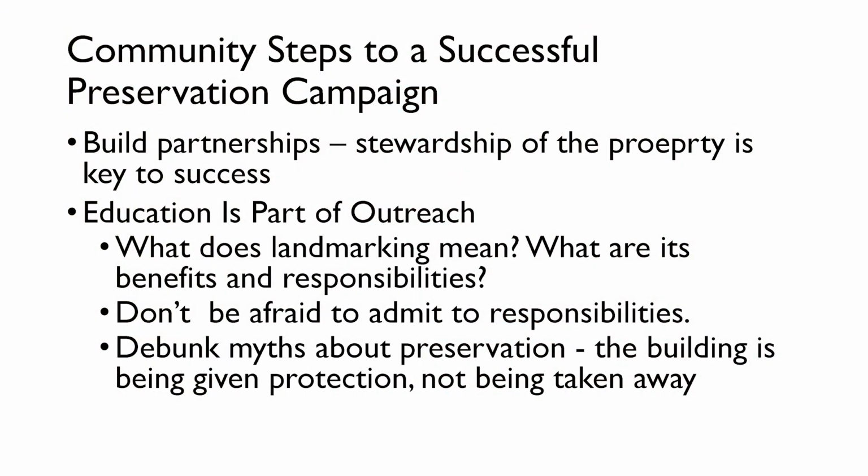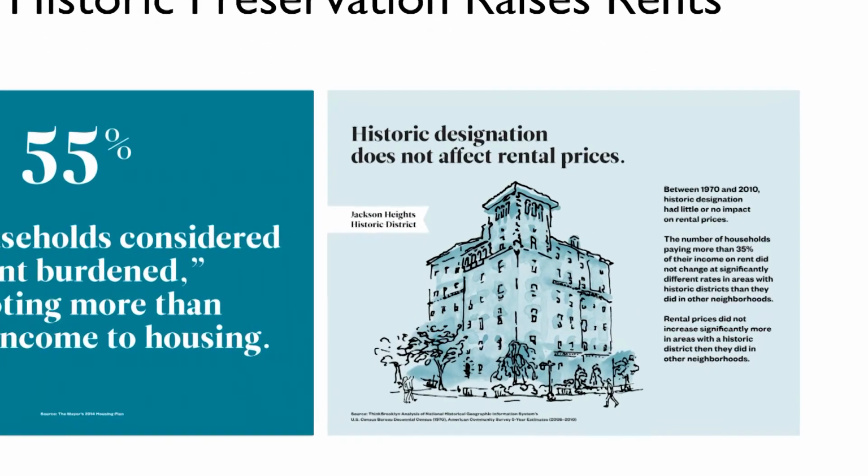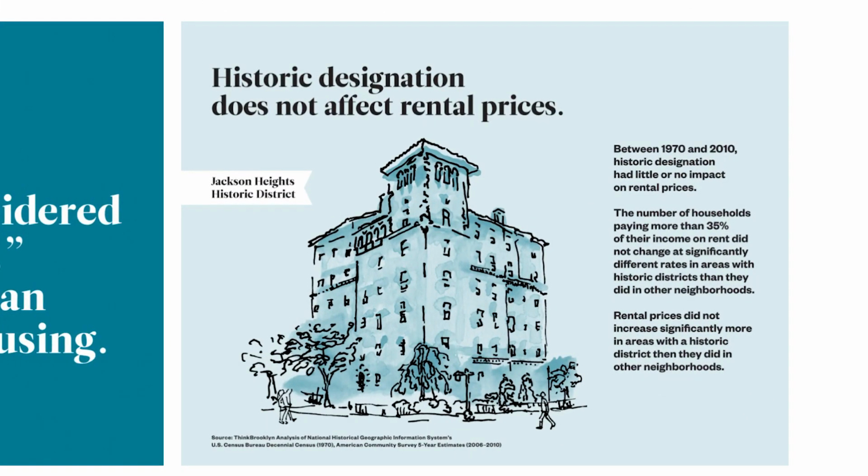And you gotta debunk myths about preservation. The building's being given protection. It's not being taken away from you. So for example, one myth, historic preservation raises rents. 55% of New York City households are considered rent burdened, which means devoting more than 30% of their income to housing. Historic designation does not affect rental prices. It doesn't. No one believes me when I tell them this. We did a very, very boring, very, very long, very math-intensive report about this. It doesn't affect rental prices.